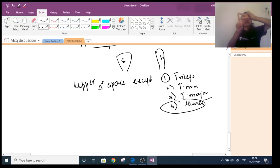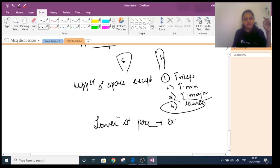Why? Because you can see this space here, that is your upper triangular space. This space here is your lower triangular space, and this is your quadrangular space. The upper triangular space is teres minor, teres major, and the long head of triceps. What is not contributing to the boundaries of the lower triangular space? The options are the same. Yes, very good, it would be teres minor.